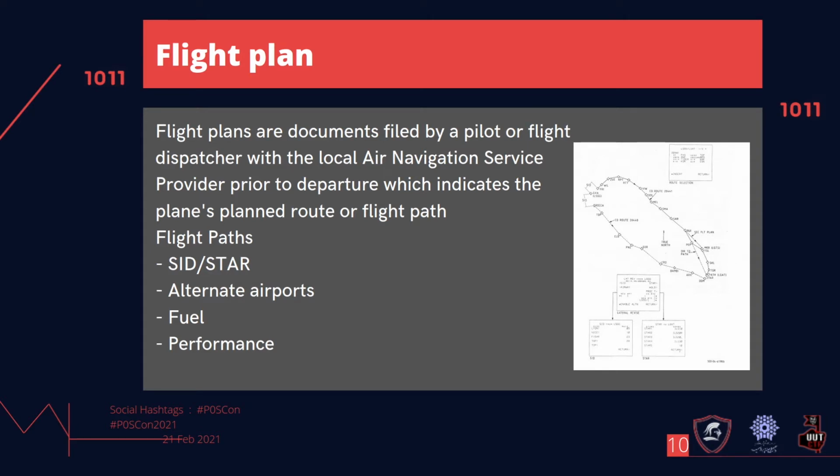The flight plan. The flight plan basically consists of documents filed by a pilot or flight dispatcher with the local air navigation service provider prior to departure, which indicates the plane's planned route or flight path. The flight plan is generally determined on the ground before departure, either by the pilot for a smaller aircraft or a professional dispatcher for airliners.